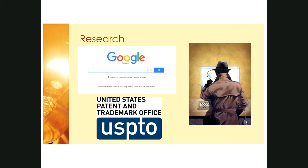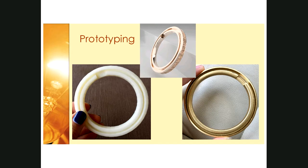So once you've done the research and you've figured out that it's something new and not already out there, you want to create a prototype. So these are my first prototypes. On the left, this is for the hair tie handy. We created a groove on the inside of it for the hair tie to go into, and then a little notch you'll see at the top where your finger can reach through, take the hair tie out, and put your hair up.